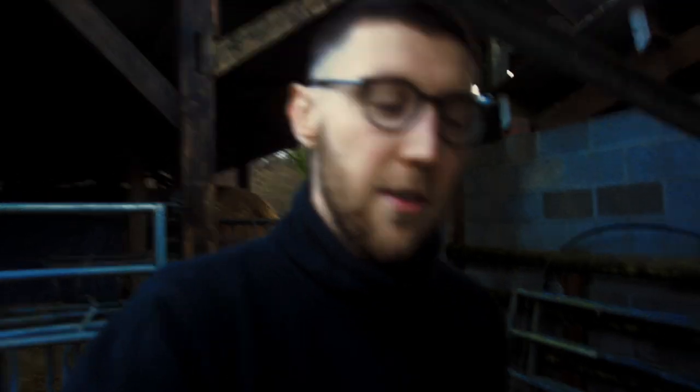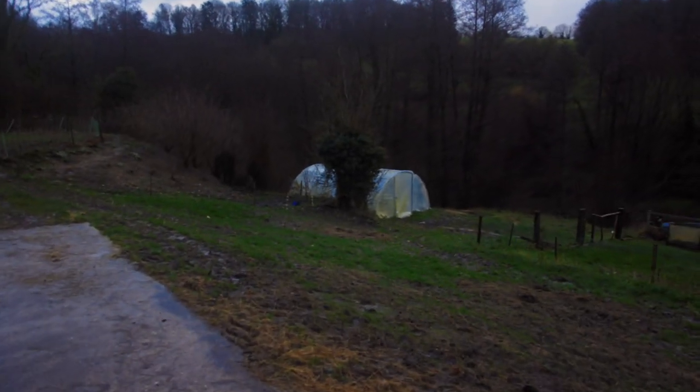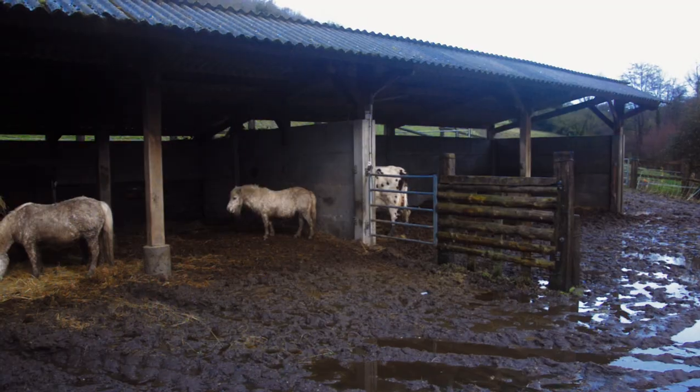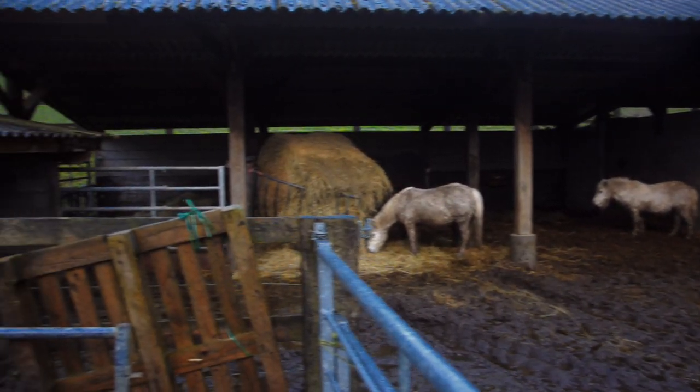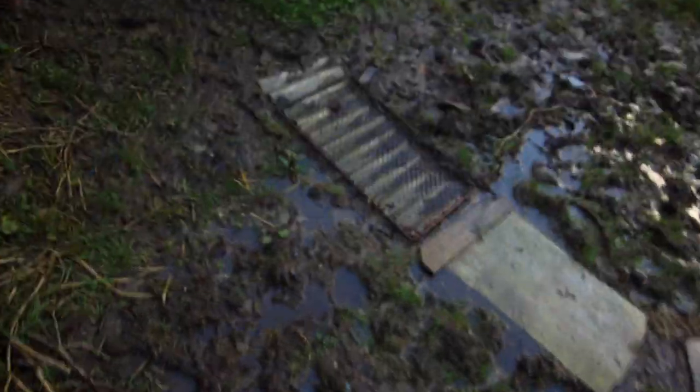Next thing we usually do is go tend our polytunnel, which is where we're growing some radishes, some lettuce, spinach, and a few other things as well. That's our polytunnel. As you can see, it's extremely muddy at the moment because pretty much every day it's been raining very heavily, to walk through every day.